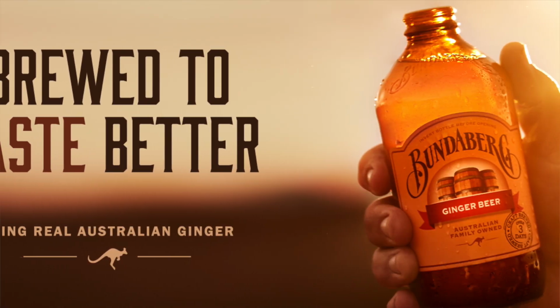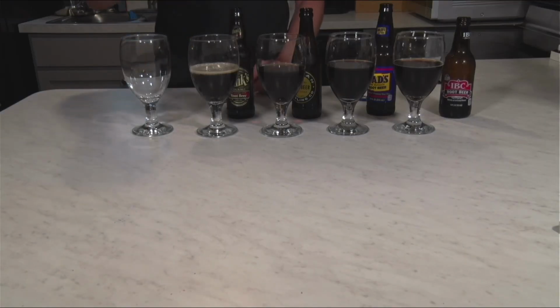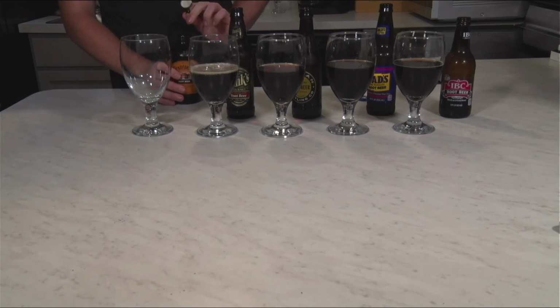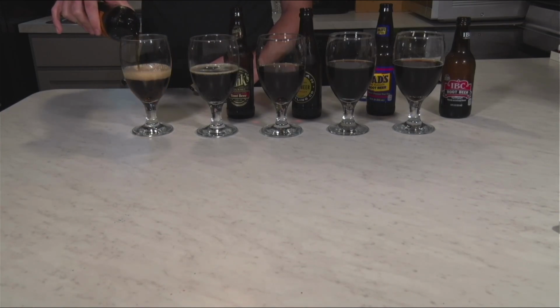But next up is this Bundaberg root beer, which was established in 1960. Now, this is an Australian root beer. This is the only root beer that is not from the States that we will be trying today. That's a pretty neat little bottle there. Very foamy.